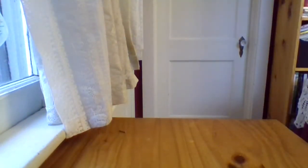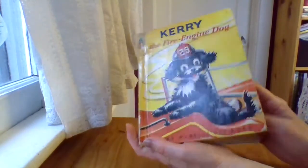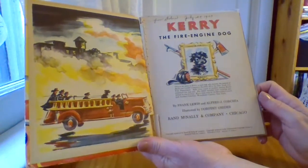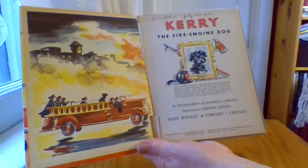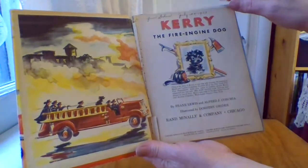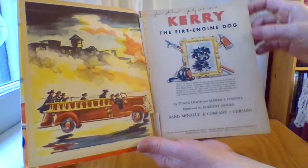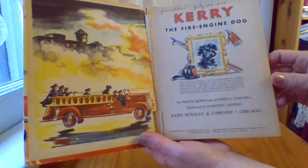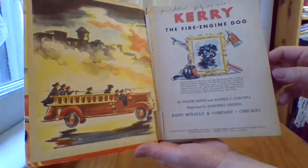This book is about a dog. Gary, the fire engine dog. And this was by Frank Lewis and Alfred Korchia, illustrated by Dorothy Grider. And they're one of those Roman numerals, but it was gifted to Uncle Bruce in 1963, so it's pretty old.